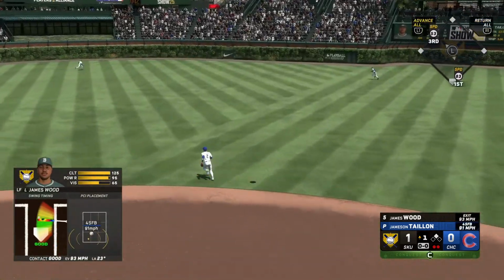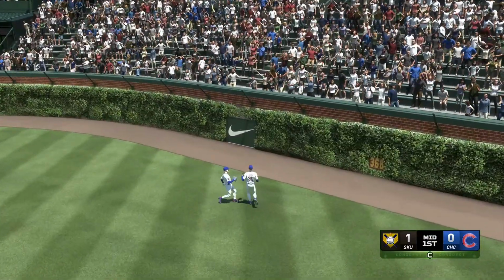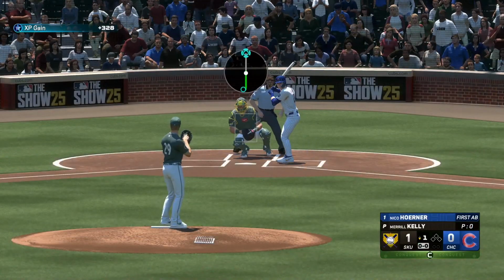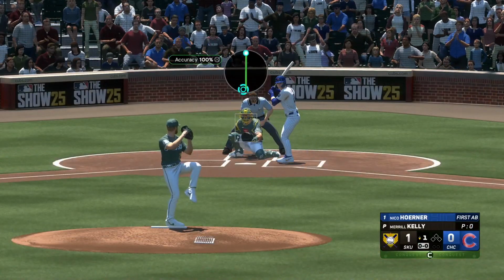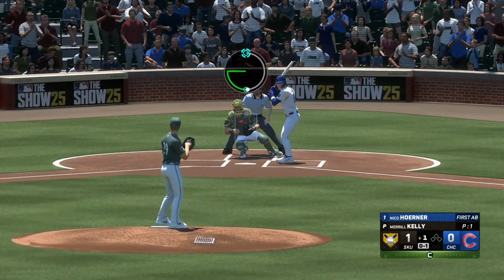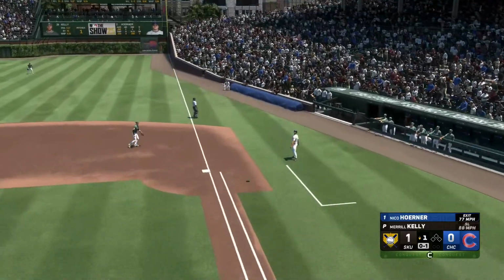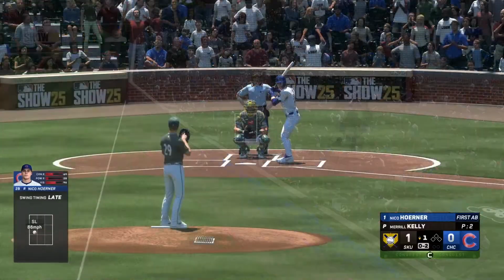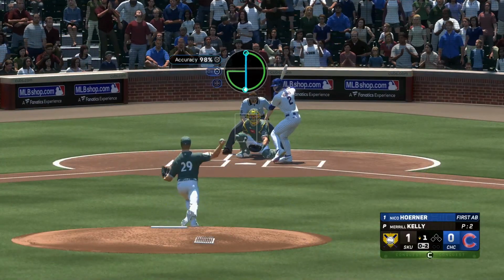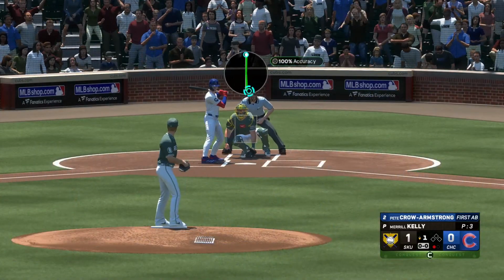And now James Wood drilled in the air out towards right center. He makes the grab. Now a chance for Nico Hoerner. Right through there for a strike. And that one fouled off. Got him. And one out now.